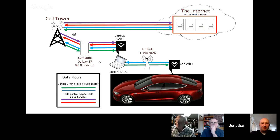Now, if we just move over to the center here, around the laptop, this is where we had the Tesla Control app installed. And we did a packet capture at this interface here, so the laptop Wi-Fi, but we also did it here at the USB Ethernet adapter. So we could see pure car traffic, and we could see the car traffic plus the app traffic. What was clear is that the app was talking on HTTPS, so we couldn't see inside. We couldn't see what the commands were that were actually being sent. We knew what they were, but there's no way of actually identifying what was being sent.